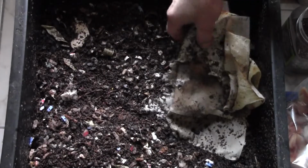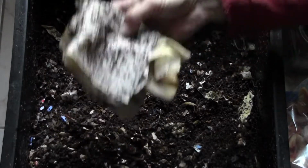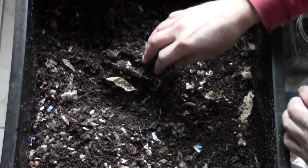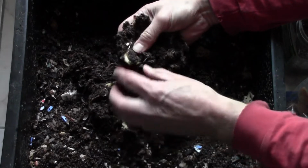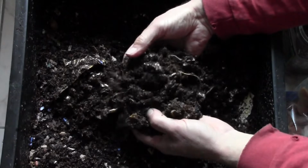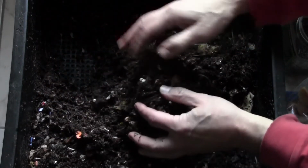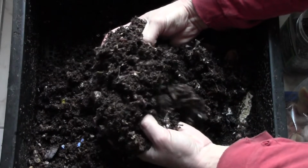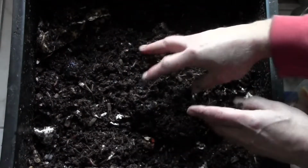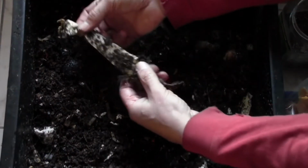Periodically I do add different scraps. Like there's some tomato pieces here, but that's not the main thing. Everything is turning into compost quite well. We have quite a bit of worm action here. Yeah, it looks like most of the last feeding has gone.